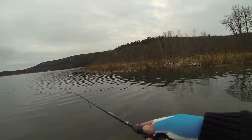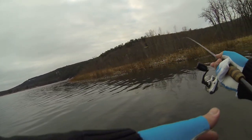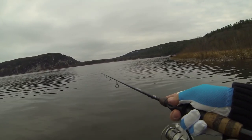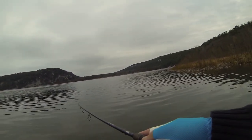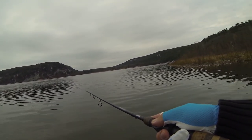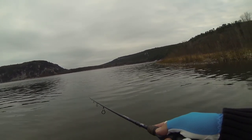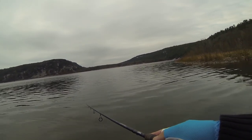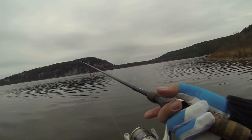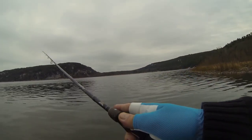It's amazing how pristine it is. Mid-November. All you see is the geese. No tourists, no hikers. Super quiet. Pretty amazing. I wish I'd see the splashing trout.